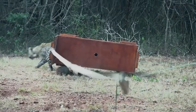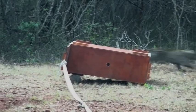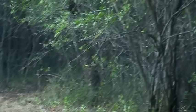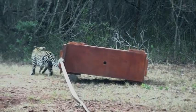You could see she was very calm. Went into the bush, nice and lot of water here, nice in the riverine forest. Very nice habitat for a leopard. But you could see this female was nice and relaxed, so we are very happy.